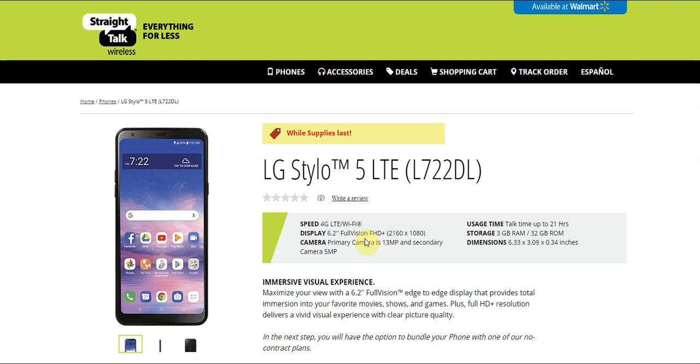Also this time Straight Talk did not change the specs, so you're getting the same specs as the Stylo 5 you would get with Boost, Cricket, and Metro and stuff like that. So there is no spec change for this one. Straight Talk got the Stylo 4 last year and they released it with 16 gigabytes of storage. This one, there is no spec change, it's all the same.